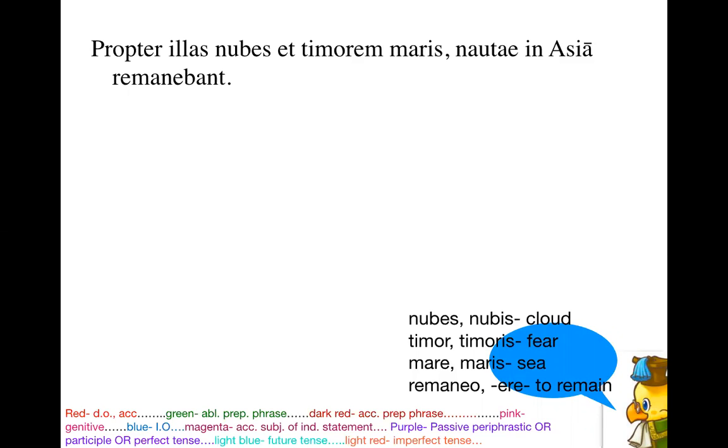So on account of those clouds, and also on account of Tomorum, anyone? Fear. And then, huh? Yeah, so it's basically sea fear, but how do we say it specifically, like it's fear good, because Maris is what case, Parker? Yeah, that's from Mare Maris. So if you just look at the dictionary entry for it, you can tell that Maris is the genitive by looking at the dictionary entry of it.